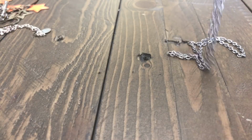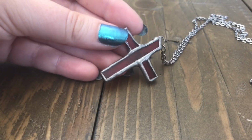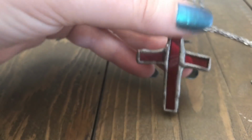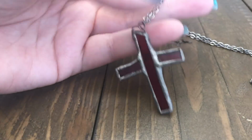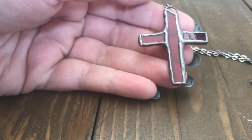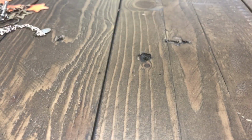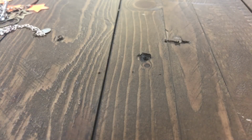Then there was this stained glass cross, which is pretty cool. It's on a chain, but I think I might make it into something that you can put in your window and make it into a gift for someone in my family. So I think I'll craft with that because I think it'll be nicer and you'll see it more often, because I do absolutely love stained glass.